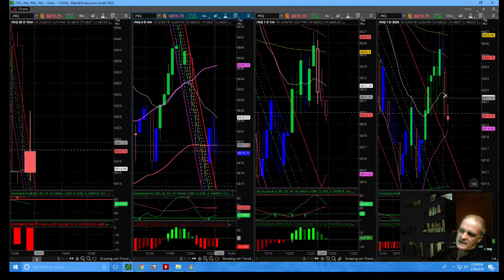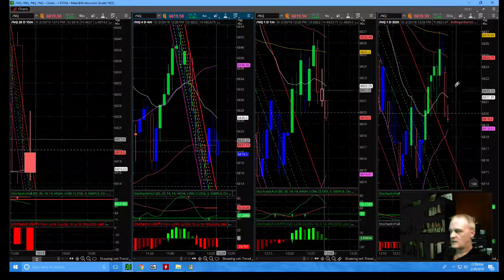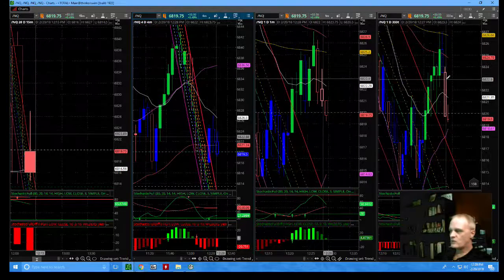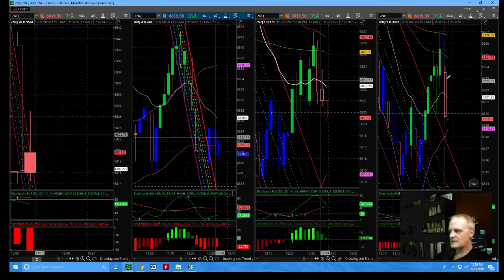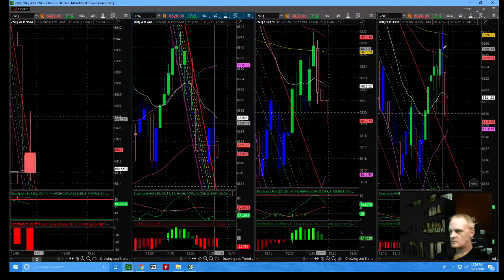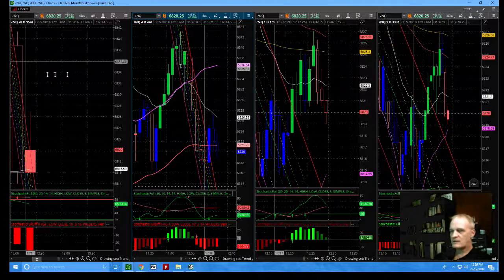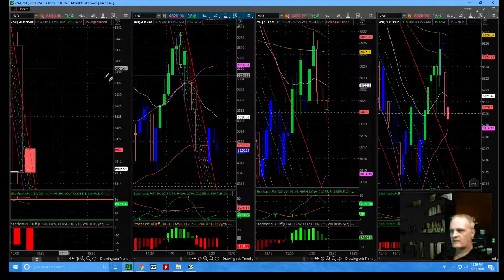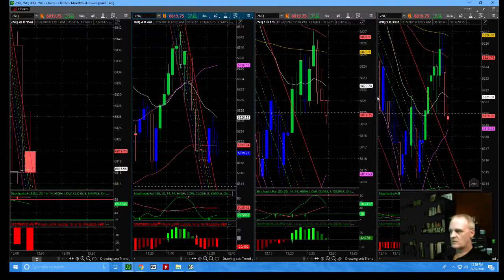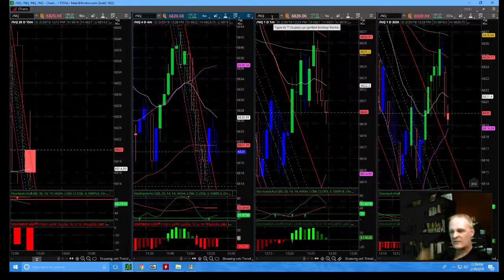333 ticks. Ticks are transactions, so that means once 333 contracts are traded, then this draws a new bar. So it's not a time chart, it's a transaction chart. This is a time chart, 1 minute. This is a time chart, 4 minutes. This is a time chart, 15 minutes. So the stochastics on these charts can look very different.